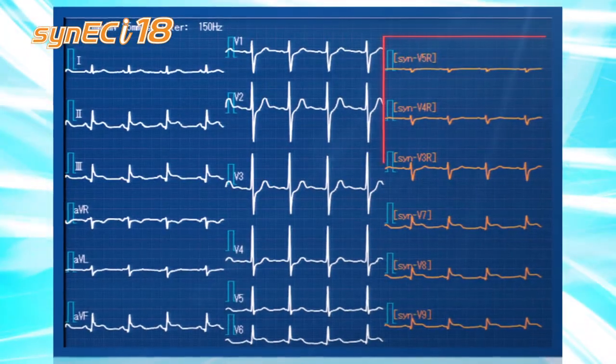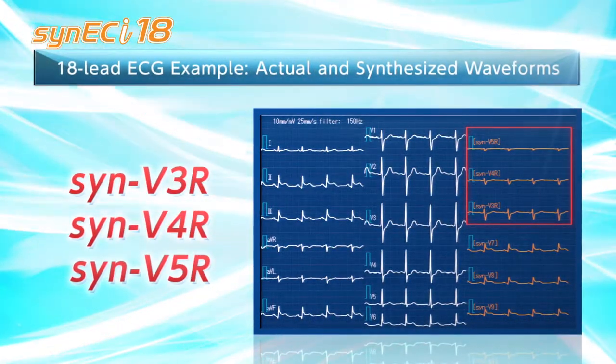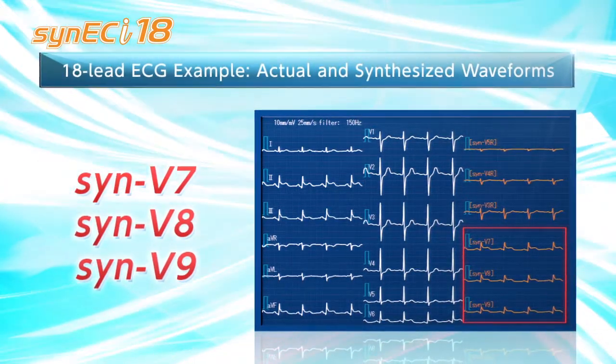Here's an example of synthesized 18-lead waveforms. 6 synthesized leads waveforms at the right, and standard 12-lead ECG waveforms at the left and center.